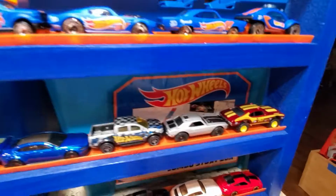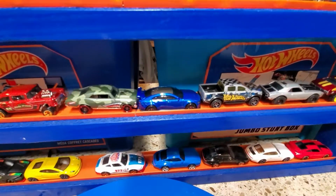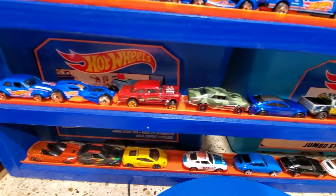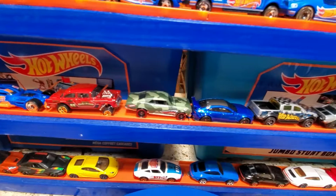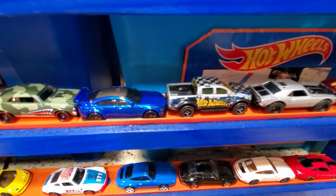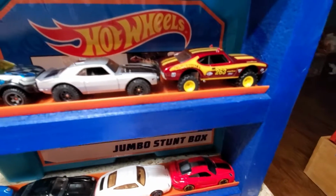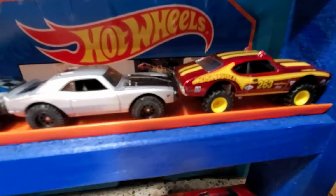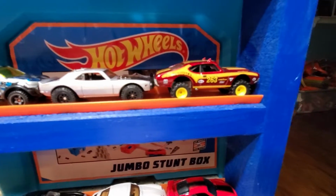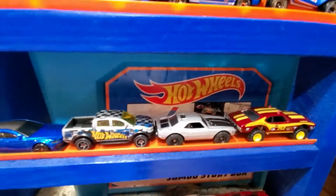I'm excited about that. And then, good old GameStop. Not them two in the end there, but I got them from GameStop there. I'm excited about them. And then we got these ones, got some real riders on them. And these are sweet rides. I love me a car with monster tires.